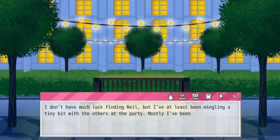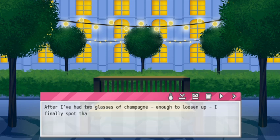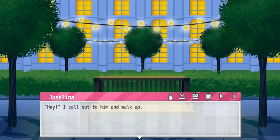I don't have much luck finding Neil, but at least I've been mingling a tiny bit with the others at the party. Mostly I've been getting compliments on my costume, and I've returned the favor, but Neil is nowhere in sight. After I've had two glasses of champagne, enough to loosen up, I finally spot that purple hair again. "Hey," I call out to him and walk up.